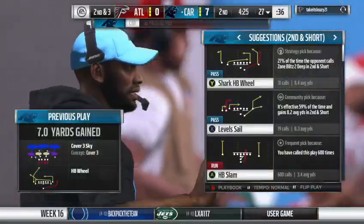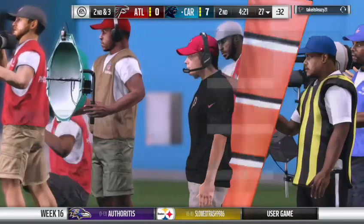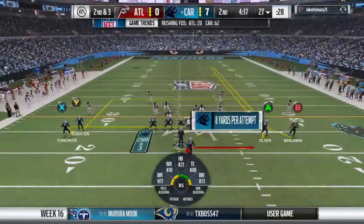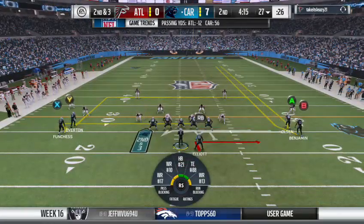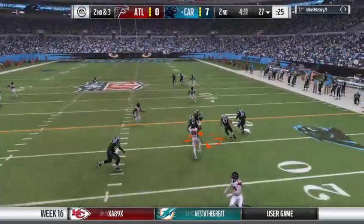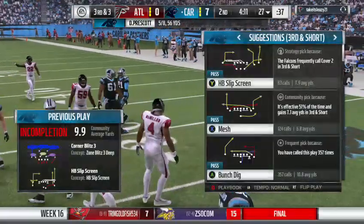I think pressure is always the first way to go. You love pressure. I love it. We'll see if they dial it up this drive. So second down, 3 yards to go now. A second down throw for Prescott. And he'll be hit as he releases it, and that'll fall incomplete.